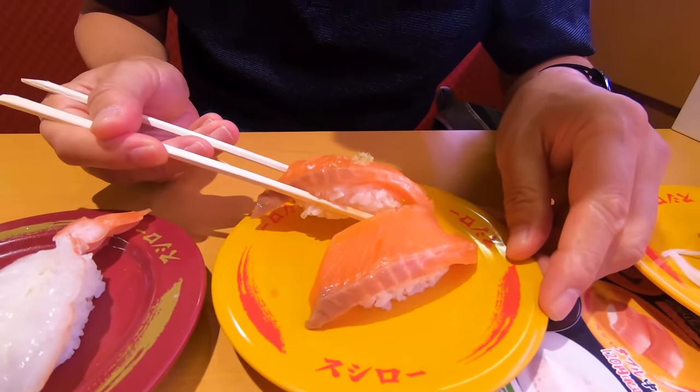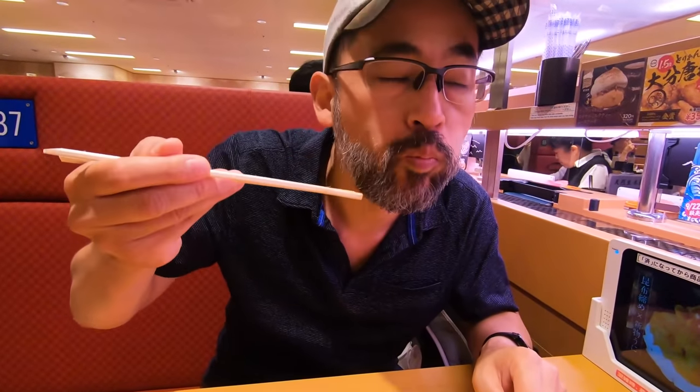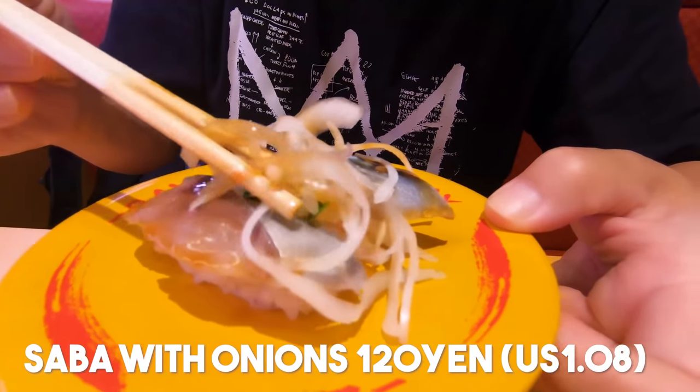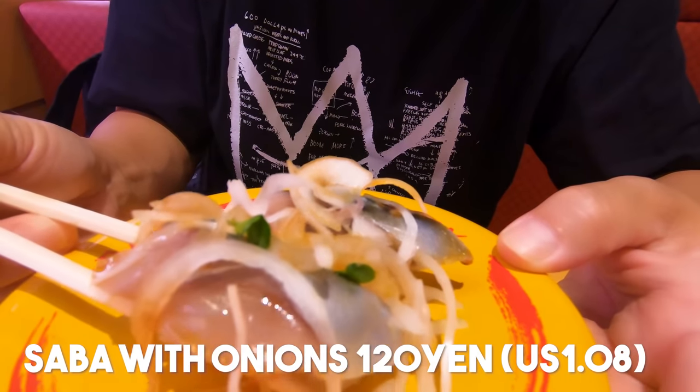If you go to high-end sushi bars, they actually mold the sushi. But here they kind of just place the fish on top of the rice, so the rice and the topping are very easy to separate. This salmon is also fresh. No fishiness. I wish I could taste more salmon flavor. Really? Okay. I love saba, by the way. Love, love, love.